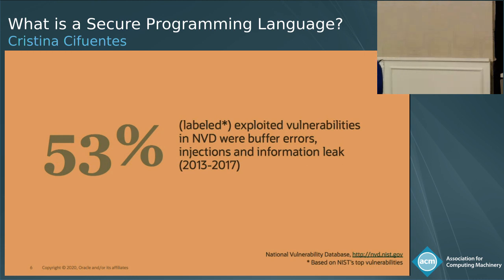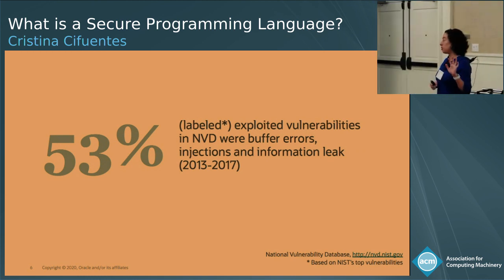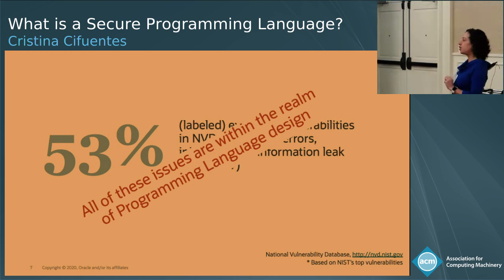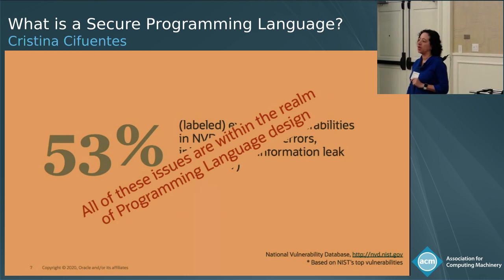Now, if you combine all of those 3 categories, what you find is that you have 53% of the vulnerabilities reported in the National Vulnerability Database equating to just these 3 different categories. And that's significant. Imagine all of the time that developers could save and all of the innovation that they would be developing if they didn't have to be fixing all of these vulnerabilities that are happening in our software. And the most important thing is that these 3 different categories are really something that are in the realm of programming language design. We could actually introduce concepts to prevent those type of issues in our languages.